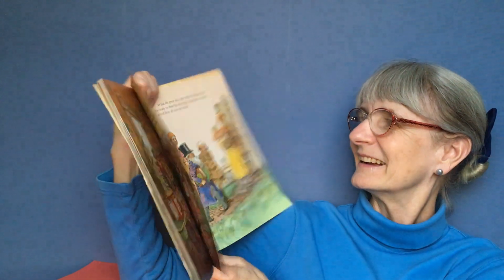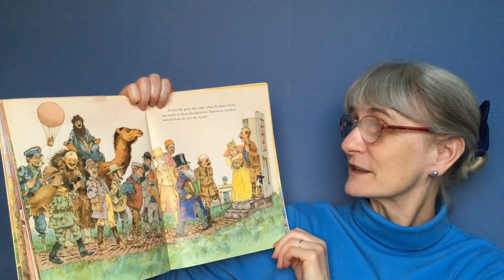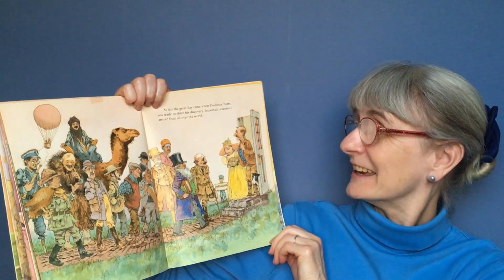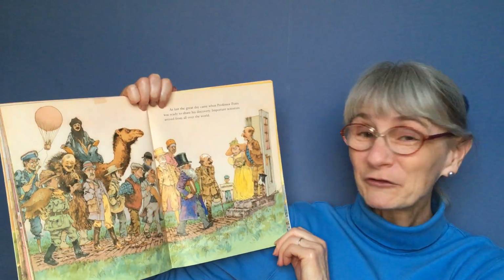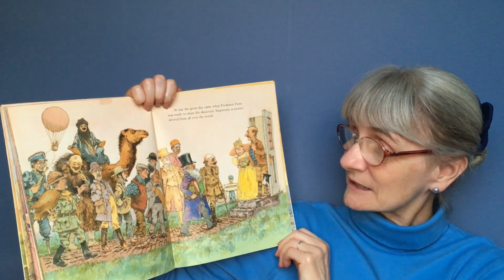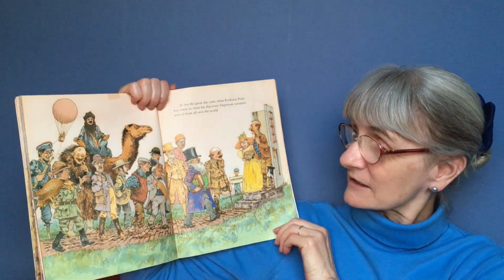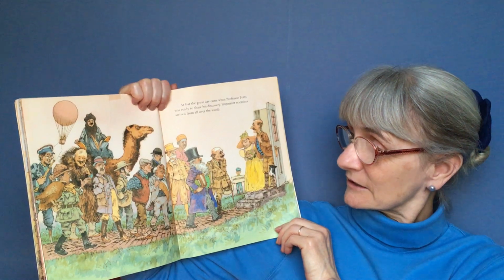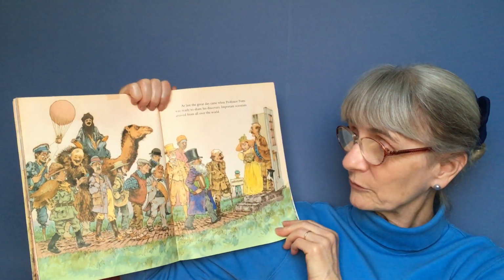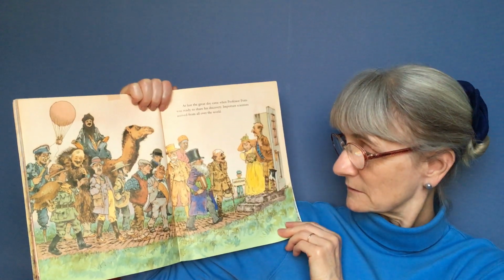At last, the great day came when Professor Potts was ready to share his discovery. Important scientists arrived from all over the world. Tall and short and fat and skinny and dark and light and hatted and not hatted. Look at all those different people from all over the world.